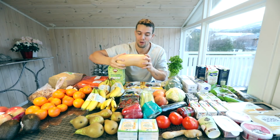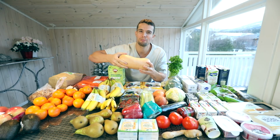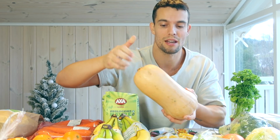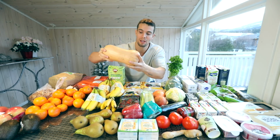It's amazing. One of our favorite root vegetables for sure. And I find it much better tasting than pumpkin. So if you guys think that this is like pumpkin, it's not. It's completely different in terms of taste, and I think it's a lot more mild, and I think a lot more people enjoy this compared to pumpkin. So if you don't like pumpkin, give this a try.